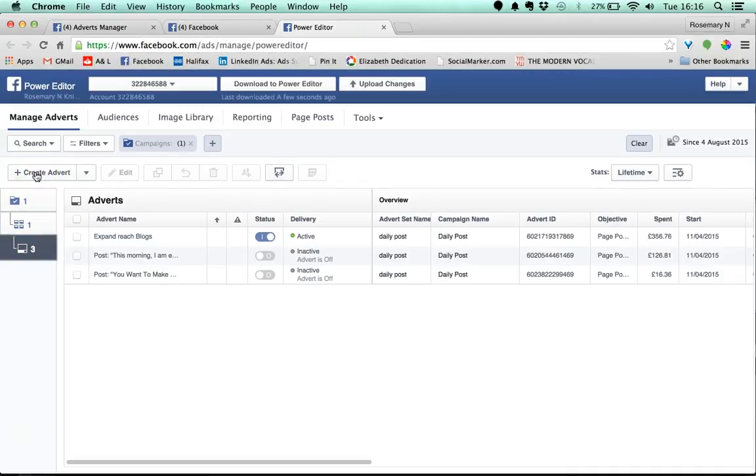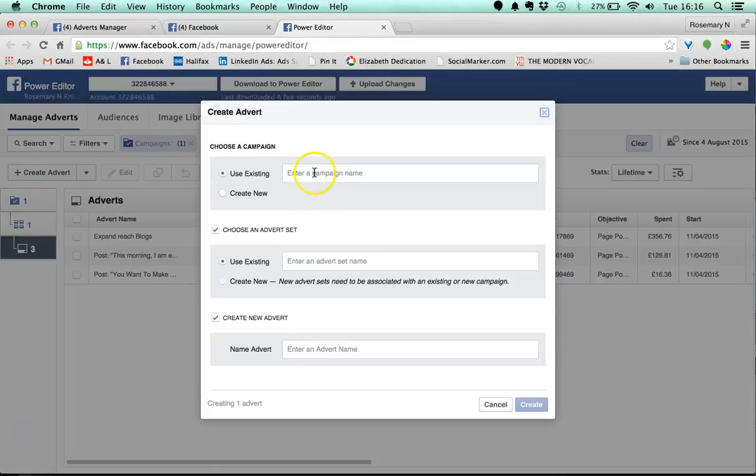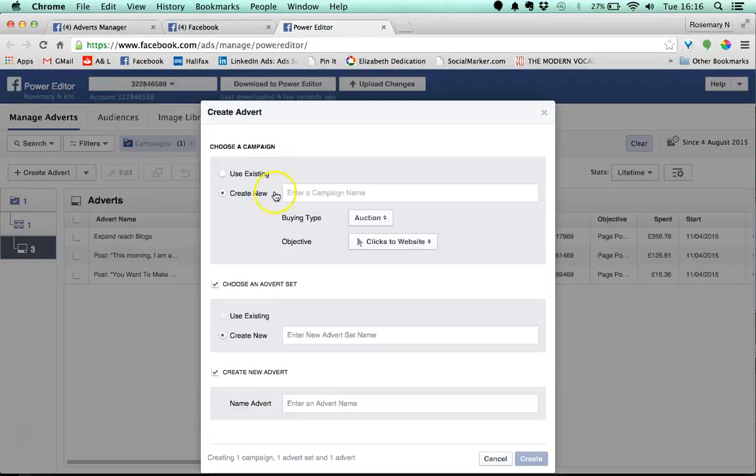Now imagine we're doing a conversion advert, okay? So then I would create the advert. So I would create a new campaign, because the way Facebook works is that you have campaigns at the top, then you have advert sets inside the campaign, which is where you choose all your interests, the age of your ideal person that you want to have that ad in front of, how much you would like on the budget, which I'll show you all of that anyway. But for now, we're talking about the campaign.